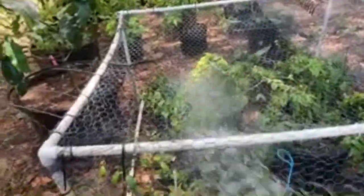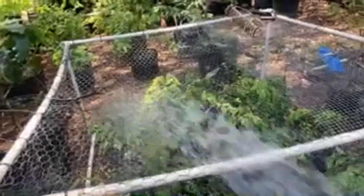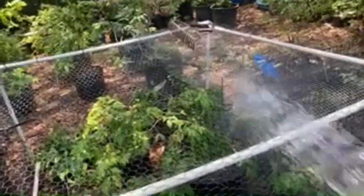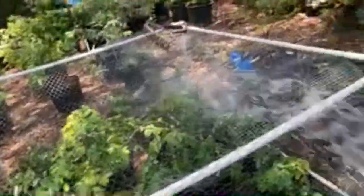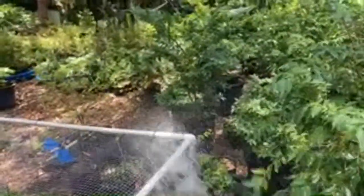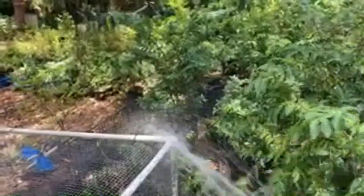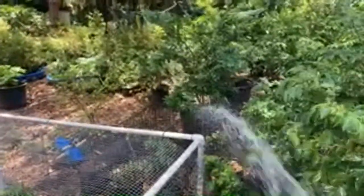This water's got some minerals in it that turn the plants white. So I guess that's calcium. It's got calcium in the water maybe, because it'll turn them leaves white. Put a white, like a mottling on them. You know what I mean? And then the well in the greenhouse, it leaves them red. It's got a lot more iron in it, I think.